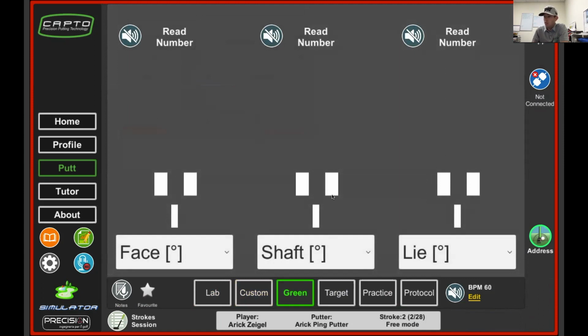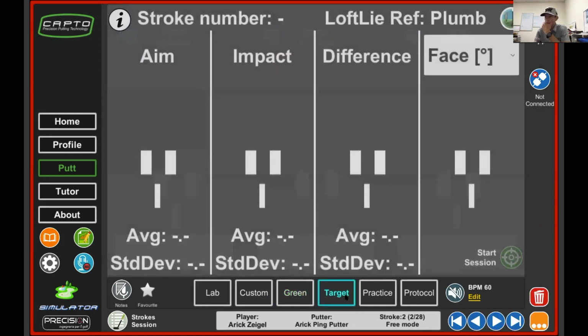Green mode gives you real-time feedback as to what the putter is actually doing. So I've used this with players when, let's say, they have an interesting setup and the putter is not resting correctly, it's not at its correct lie angle. They can use this information. In real time, the numbers will be changing until they hit the lie angle that you want them to, or if they have too much forward press or whatever the case might be, you can use that information as well.